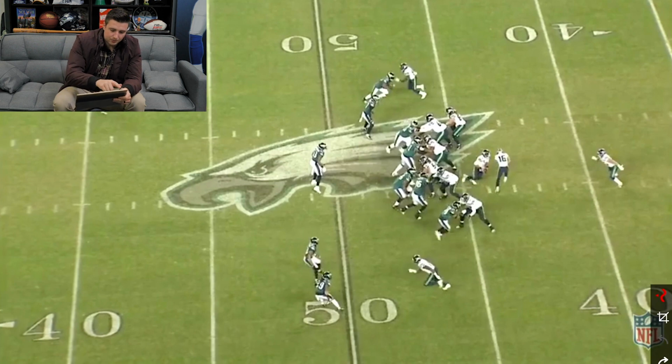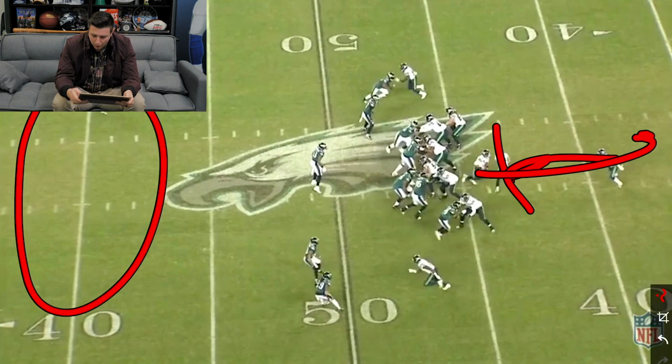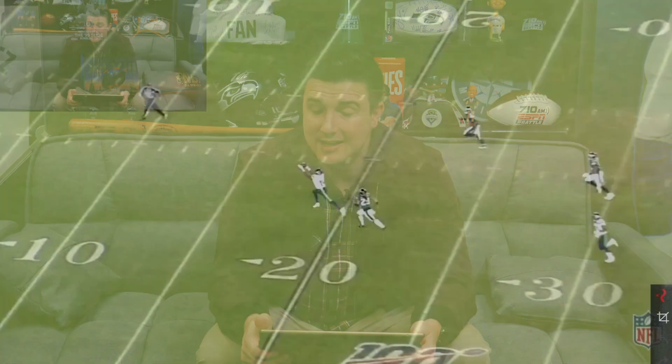And Russell being able to, in cover zero, have protection as he fakes to Tyler, fakes to Travis Homer here, and is set up in the pocket. He knows exactly what he wants to get to. He sees open space in the middle of the field, doesn't waste any time, and versus cover zero, you got to get the ball to your hands, and he did.